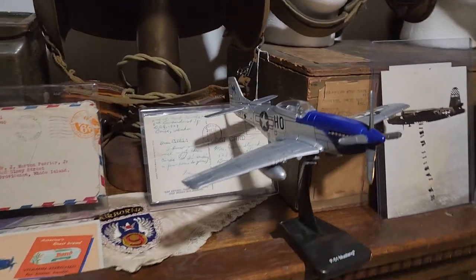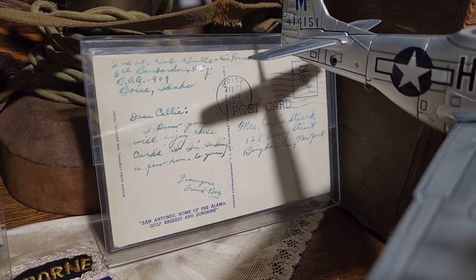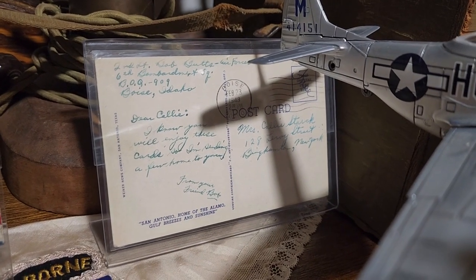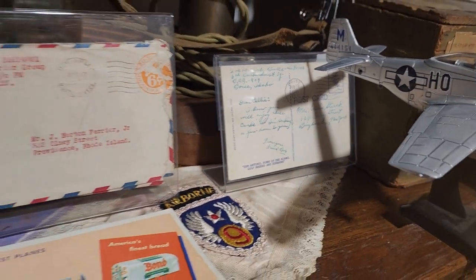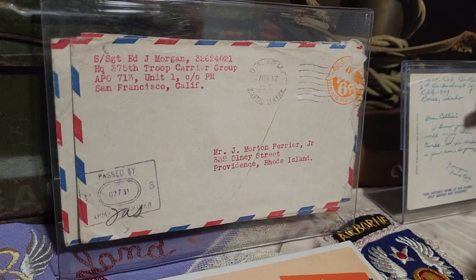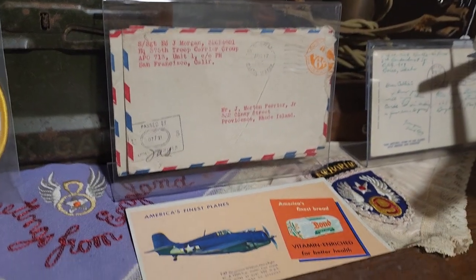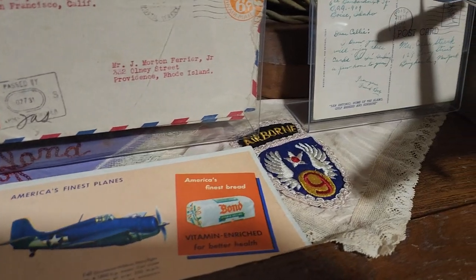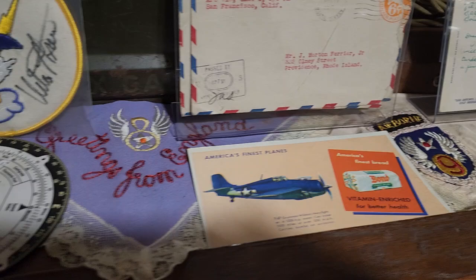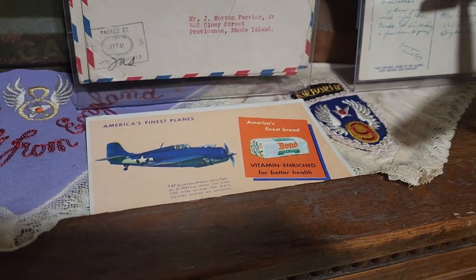And I've got a couple of models mixed in. I have a postcard back here. It's from somebody in the 6th Bombardment Squadron to somebody in Binghamton, New York. I've got some letters right here from a gentleman in the 375th Troop Carrier Group. And then I got a couple of sweetheart handkerchiefs, one from the 8th Air Force and one from the 9th Air Force. Got a home front item right here.